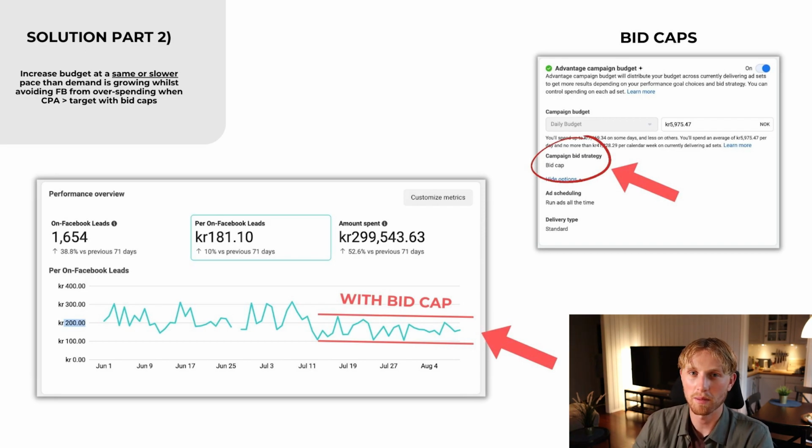Once you put the bid cap on, you're basically telling Facebook, hey, I want customers, but I'm not going to pay more than X amount per new customer. And if you put that cap too low, then Facebook is just going to go for the lowest hanging fruit, so the ones that are the cheapest and easiest to convert. Once those are converted, Facebook might just stop spending the budget and you will lose all your momentum, and your campaign will not continue to run, or you will not be able to scale either.